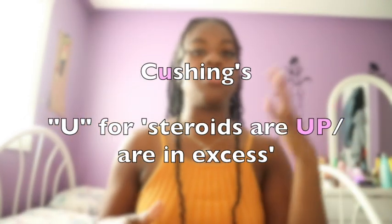So that's how you could think of it. Addison's would be a very low steroid hormone. Cushing's would be very high steroid hormones, like there's too many of them. That's something that my pathophysiology teacher taught us, and it just stuck with me ever since.